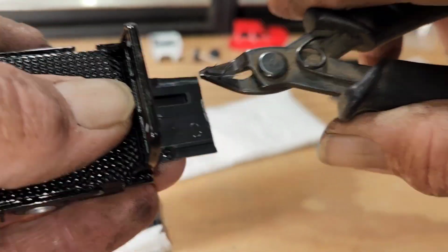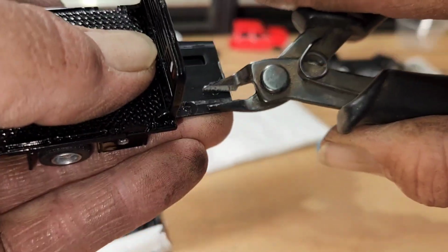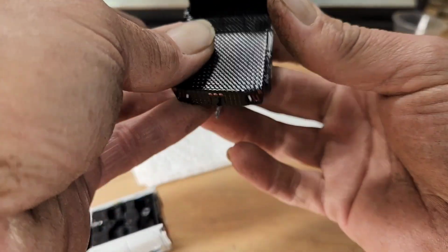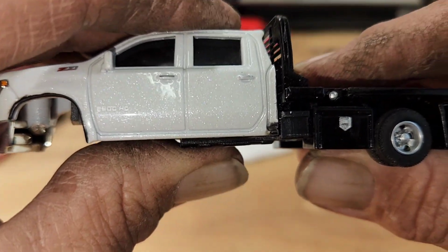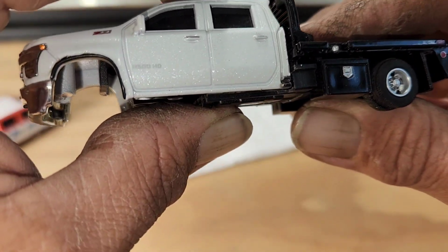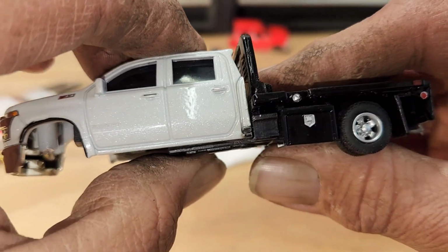Cut those little nubs off. Oop, that one shot me right in the eye. All right, so we got those off now. Let's put this back together now. That's a little better. That should work. I mean, you're going to see a little bit of frame underneath the truck. That's not that big of a deal. That's closer than what it was, so I'm happier with that.